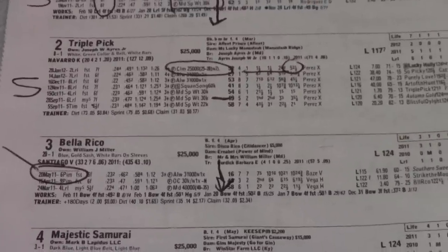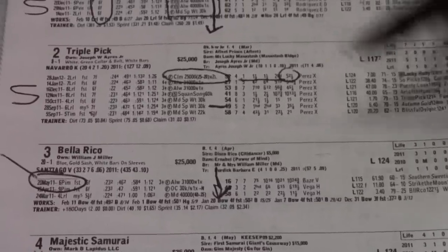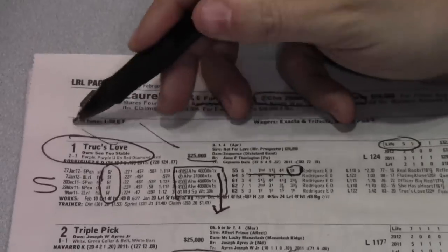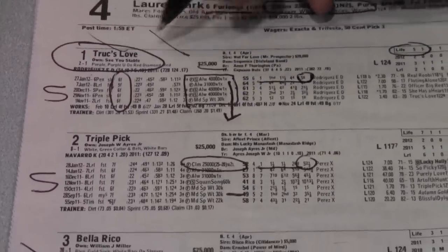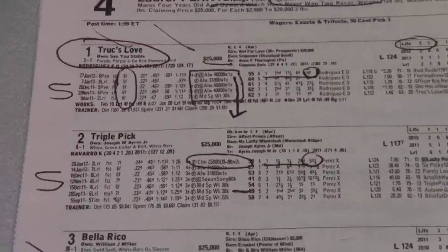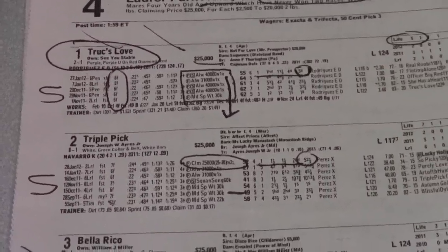In this situation, just looking at the race quickly, on a quick look through, you have a horse who's got speed, the rail, in a current form cycle, and dropping in class. Truck's Love should be a horse who's a pretty logical contender in this race at Laurel Park, and that's how you start to break a race down through the various factors.